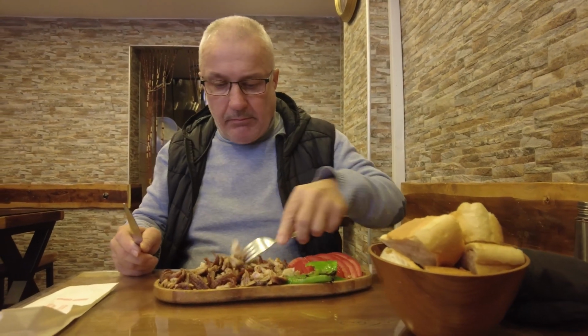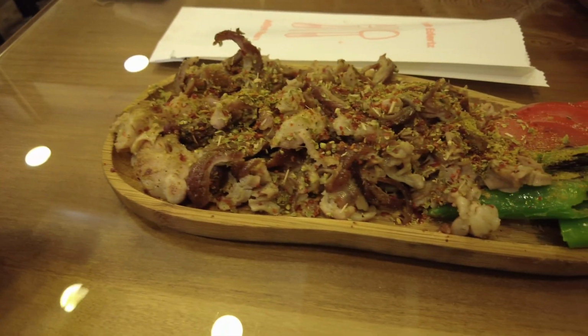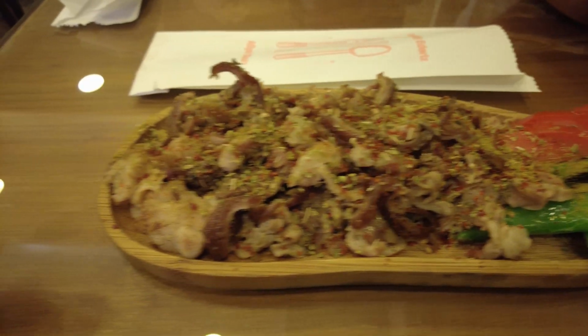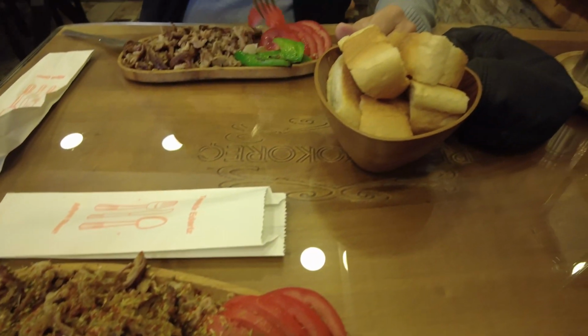So they brought us here. It actually smells and looks bloody delicious. Hopefully it tastes like this. Yeah, looks very nice. Decent portion of meat as well, with some bread here.